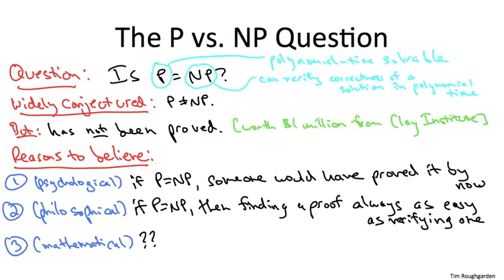I should also mention that as an interesting counterpoint to Edmonds' conjecture in '65 was a conjecture by Gödel. This is the same logician Kurt Gödel of Gödel's completeness and incompleteness theorems. He wrote a letter to John von Neumann in 1956 where he actually conjectured the opposite, that P is equal to NP. So who knows?